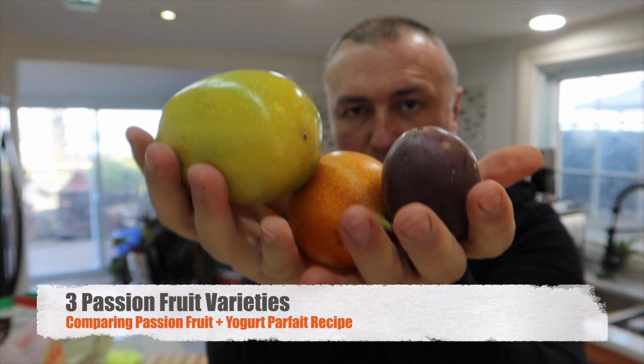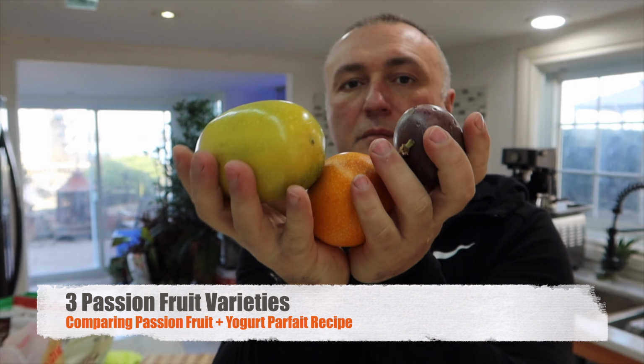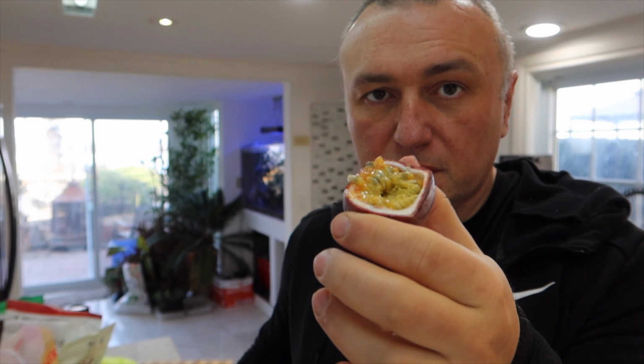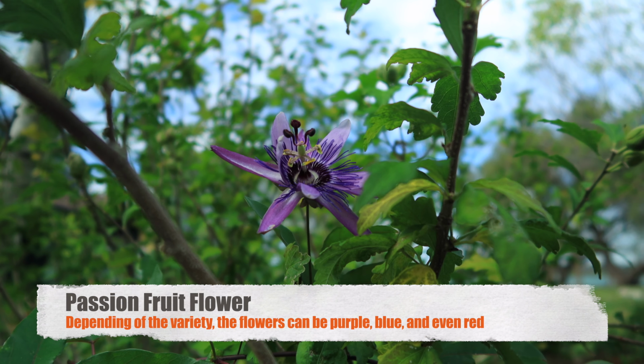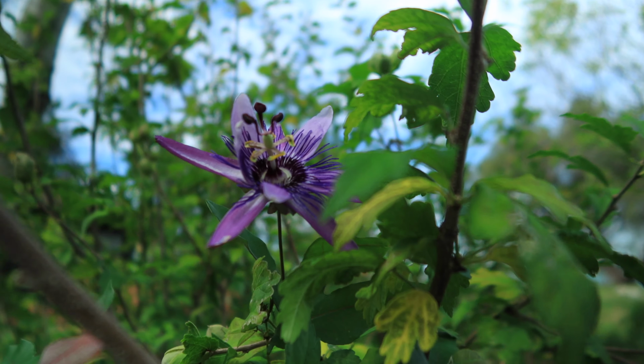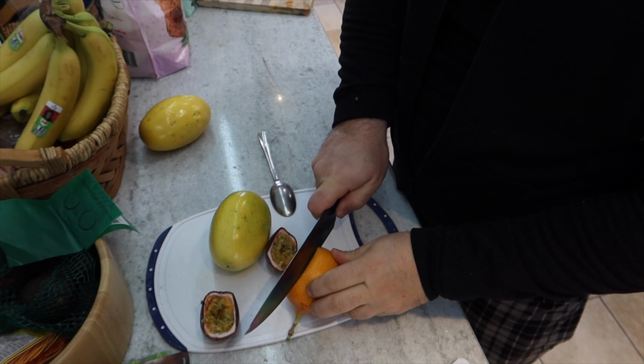With Valentine's Day around the corner, you may have noticed this fruit called passion fruit. While evidence of its romantic effects is subjective and anecdotal, without question, it is a delicious type of fruit.